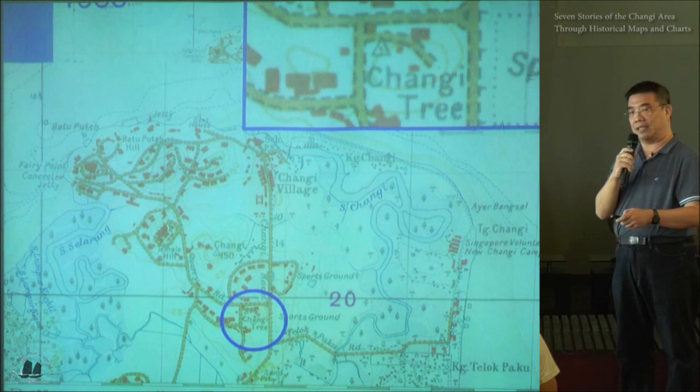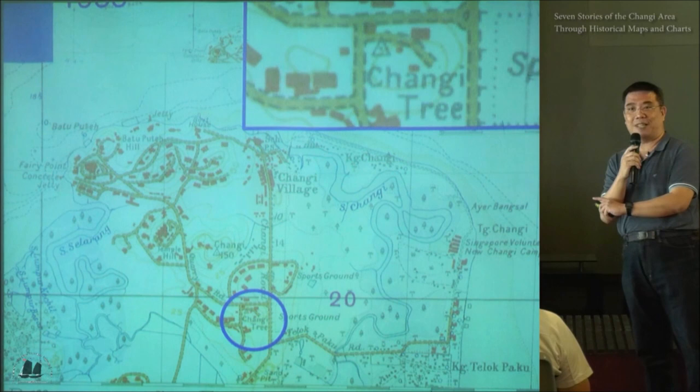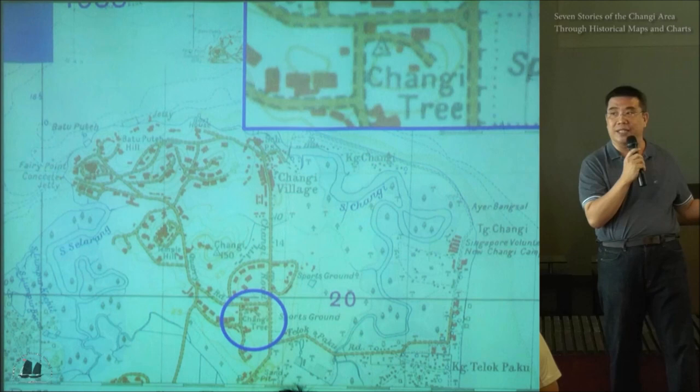So the earliest I've seen is 1930s. It's the 30s maps and charts that show Changi Tree. But anyway, the tree did appear on charts and maps in Singapore in the 1930s, but not in the 19th century. So this is the topo map. This is the second edition. The first edition was published in the 1920s. There was no Changi Tree on that.